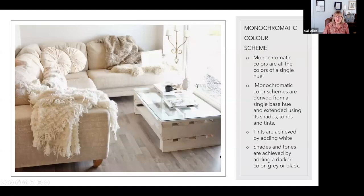A monochromatic color scheme, where all of the colors are the same, is also a nice way to give the illusion of more space. So this is that idea where your furniture is blending in with the wall. Look at this teeny tiny space, how nice it works though. They've got a big sectional here, but they've got it blending in with the wall, so the size of it isn't going to jump out at you. The thing to keep in mind when you're using monochromatics, so all one color but different shades of that color, is to use texture.